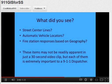What did you see? Street center lines on the map, automatic vehicle locator systems, fire station responses based on geography or topography? These items may not be readily apparent in such a short video clip, but each of them is extremely important to the 911 dispatcher and to the responding units.